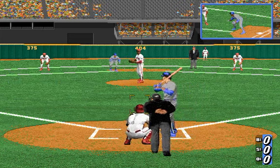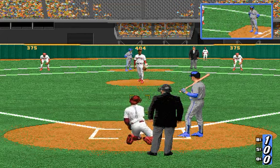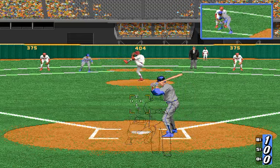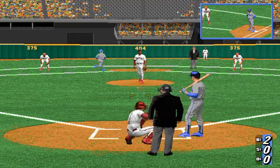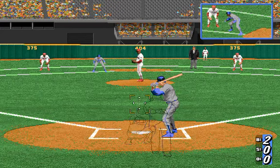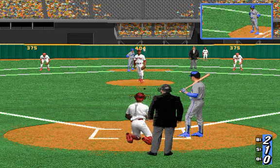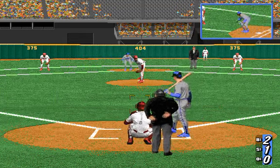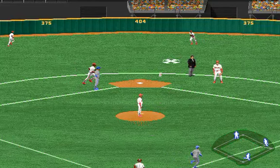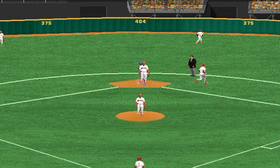Batting .298. He's 0-1. Sinker low. Ball 1. The 1-0 pitch. High. That's ball 2. The 2-0 pitch. Swung and missed. Strike 1 to Race. Fly to center field. Sanders stops it. Not in time. A single for Mark Race.